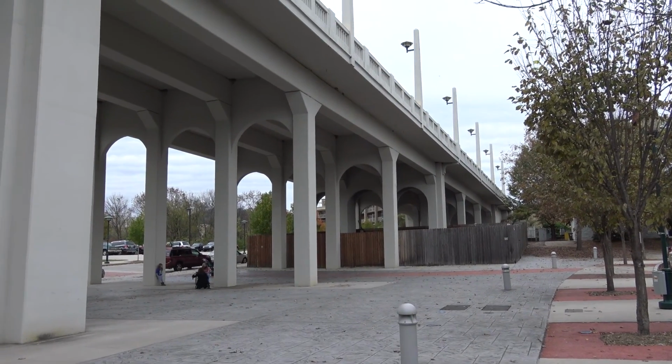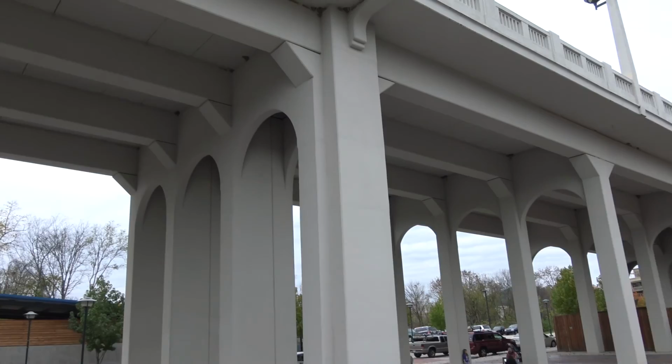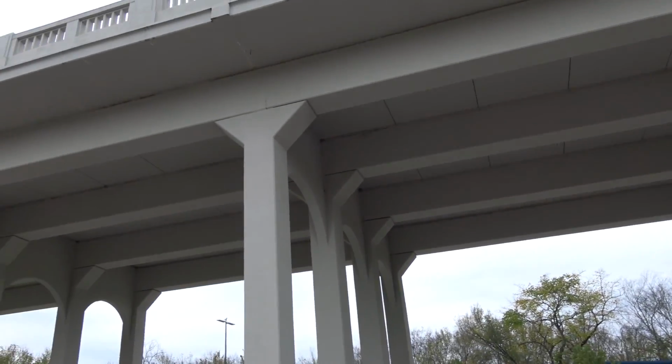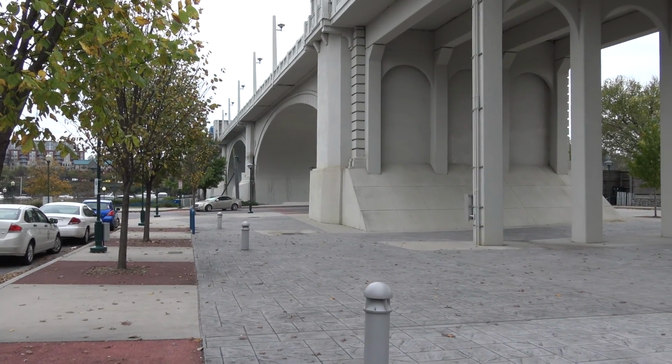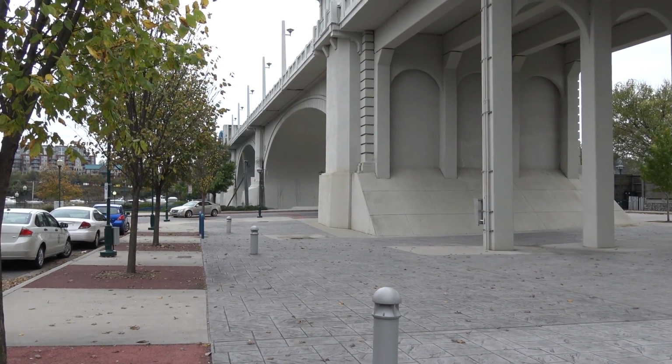Well, that was part one. It was Coolidge Park. This bridge, which is the Market Street Bridge, pretty much splits the parks in half. So now we're going to move on to the other park.